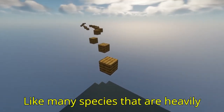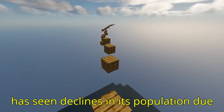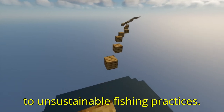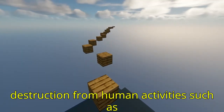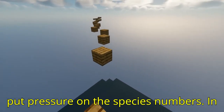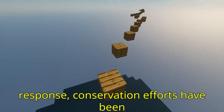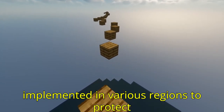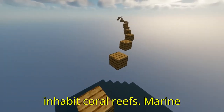Like many species that are heavily targeted for consumption, the kalu cham has seen declines in its population due to unsustainable fishing practices. Overfishing, along with habitat destruction from human activities such as coastal development and pollution, has put pressure on the species' numbers. In response, conservation efforts have been implemented in various regions to protect the kalu cham and other species that inhabit coral reefs.